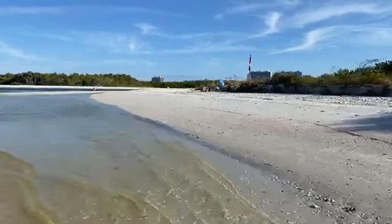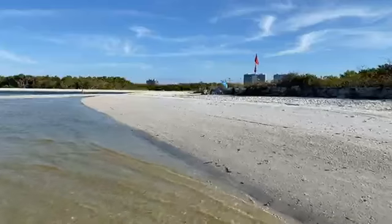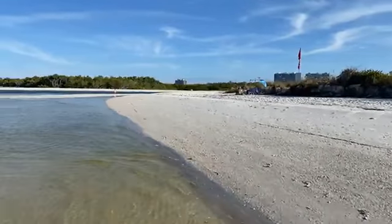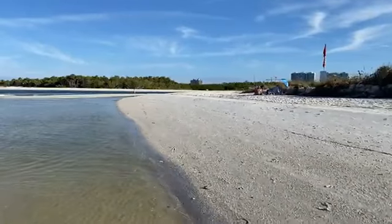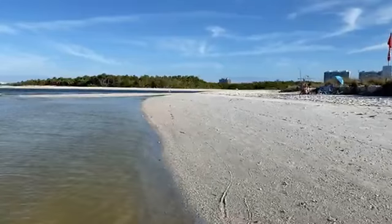Well, here we are up at Wiggins Pass. Looks like a little mangrove snapper down there. Little mangrove snapper.